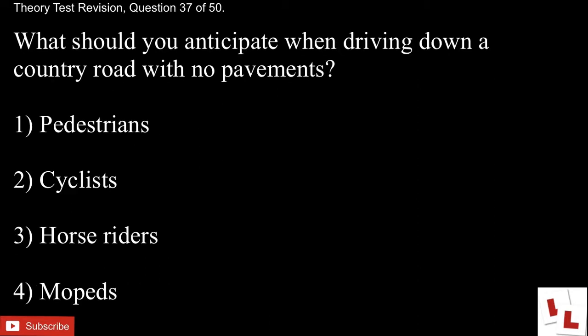What should you anticipate when driving down a country road with no pavements? 1. Pedestrians. 2. Cyclists. 3. Horse riders. 4. Mopeds.